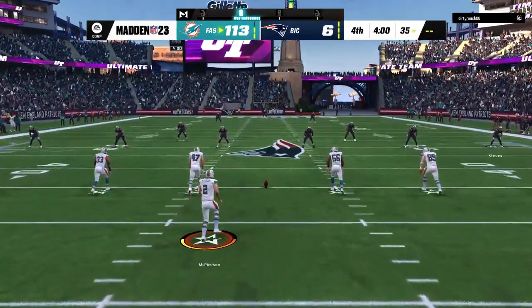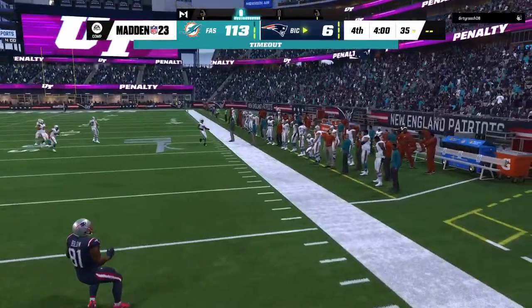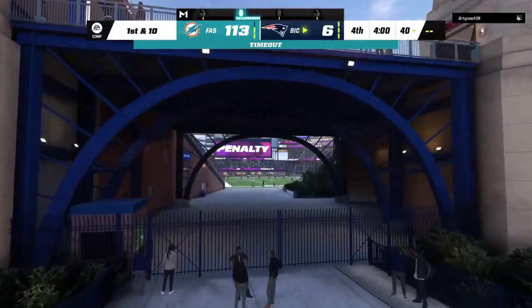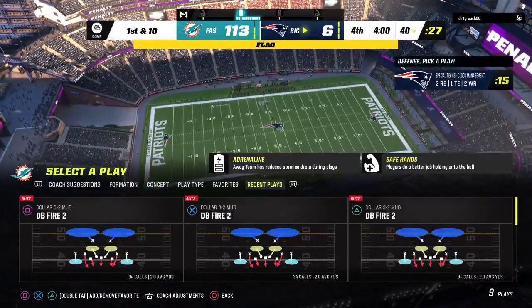Here's McPherson now to send it away. Certainly not what they wanted there, so the football by rule comes out to the 40. Well, you don't see that often. He just mishit it, and it goes out of bounds.